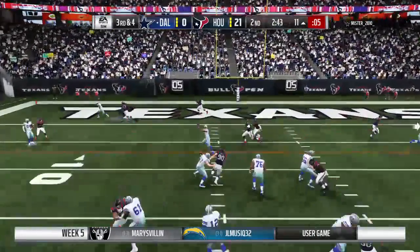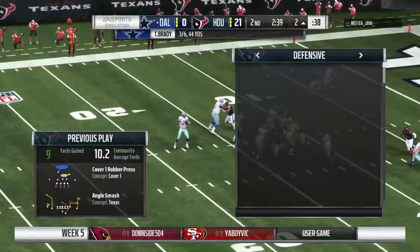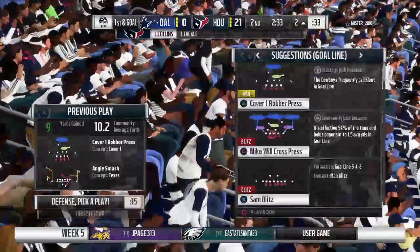From the gun on 3rd down, Brady. He finds his man. It's Austin. And he won't have the touchdown, but he will have the 1st down as he's tackled at the 2. They're able to convert on 3rd down, and that sets up a 1st and goal.